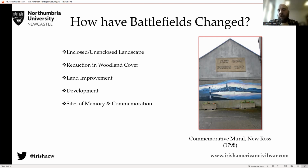Reduction in woodland cover is a major thing in Ireland. Ireland is one of the least forested countries in Europe. It didn't used to be that way, though. And so we have to try and identify where there were things like woods. One of the big ones in an Irish context, though, is land improvement.